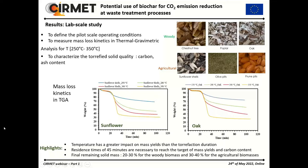Figures 1 and 2 show the mass loss kinetics respectively for sunflower shells and oak. They highlight that temperature has a greater impact on the mass yields than torrefaction duration, and that the remaining solid masses reach a plateau after 45 minutes of treatment. The final remaining solid masses are 20 to 30% for the woody biomasses and 30 to 40% for the agricultural biomasses.